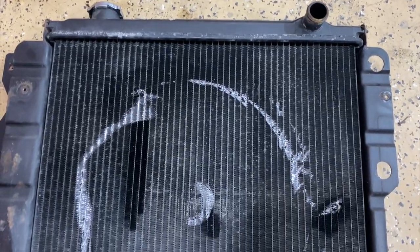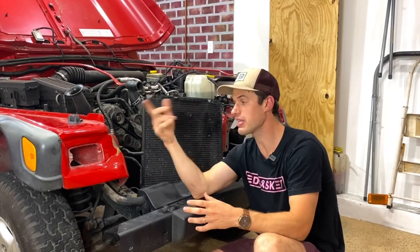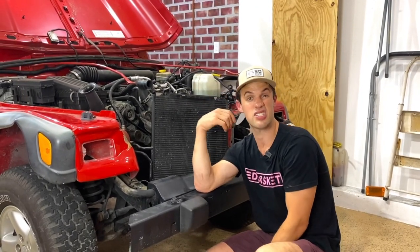All right, guys, the good news is we have everything off of our front end, and everything that we thought was broken is broken. And the bad news is that there's a lot of stuff that's broken around here. Of course, there's a radiator that has a big hole in it. Fortunately, we have a new one. Of course, I'm not going to install that radiator until we get the rest of this Jeep apart so that we can reassemble, and that radiator will probably be one of the last things that goes in.